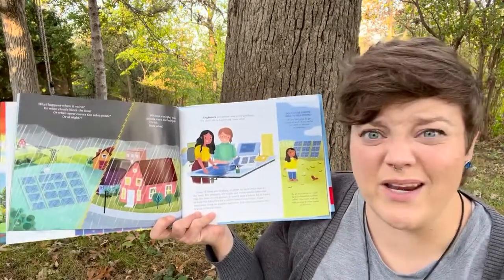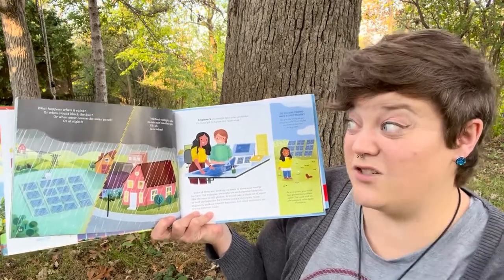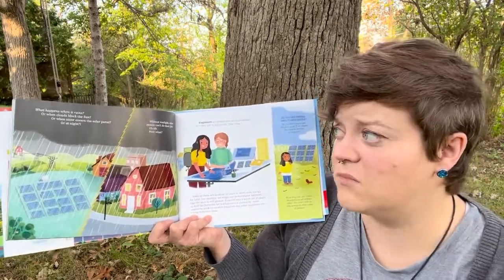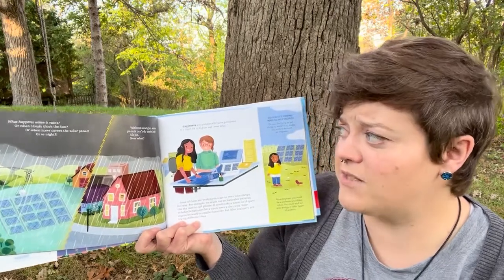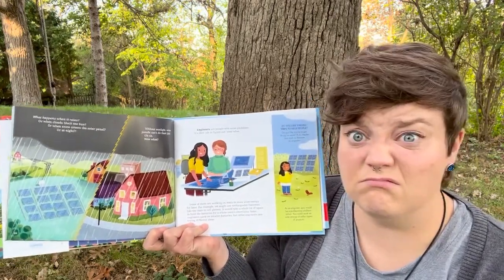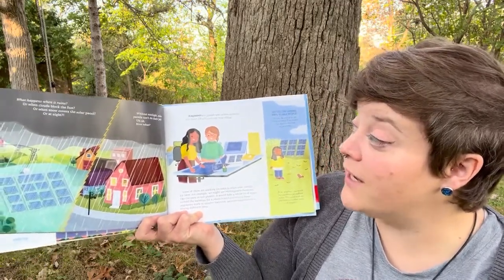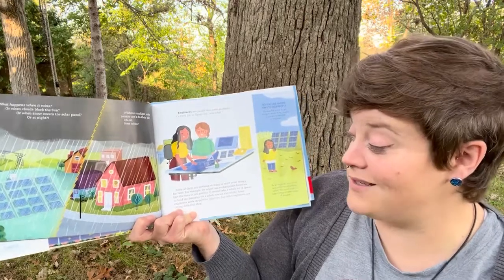What happens when it rains? Or when clouds block the sun? Or when snow covers the solar panel? Or at night? Without sunlight, solar panels can't do their job. Uh-oh. Now what? Engineers are people who solve problems. It's their job to figure out now what.